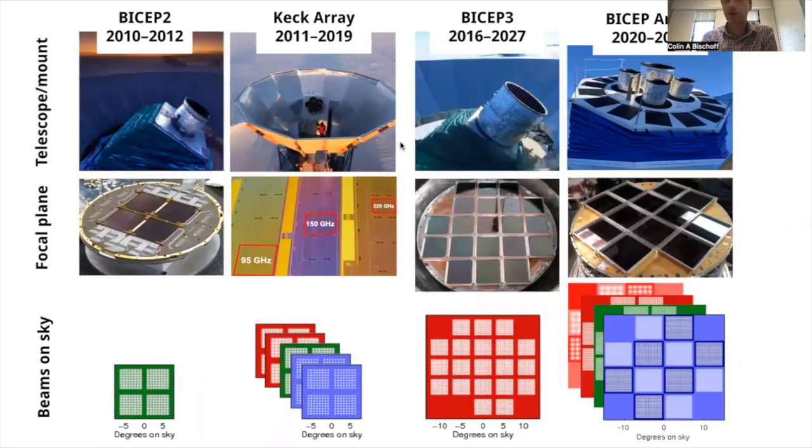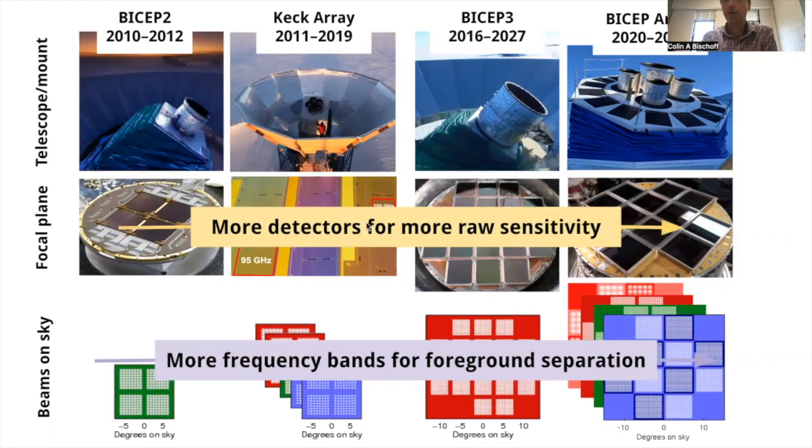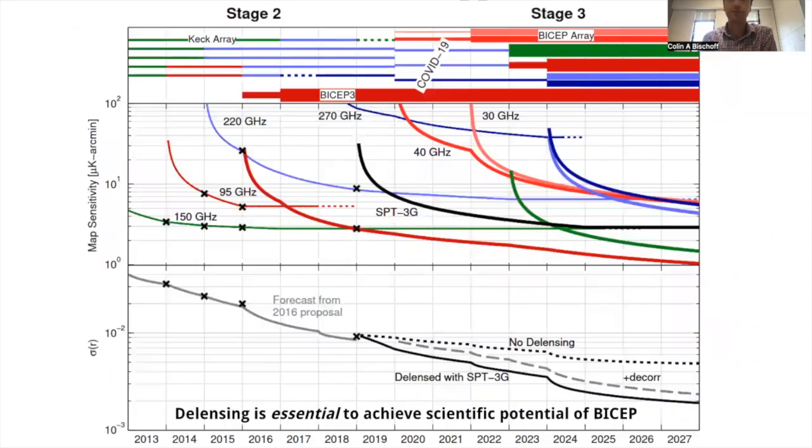We've made observations over many years with an evolving set of instruments. Currently operating now is BICEP 3 and also the BICEP Array. And the key parts of this evolution is, first of all, we've added more and more detectors, which has increased the raw sensitivity of our experiment. And we've also expanded into more and more frequency bands, which is represented by the different colors of the focal planes down in the bottom row. And that we use for separating the galactic foregrounds from the cosmic microwave background.